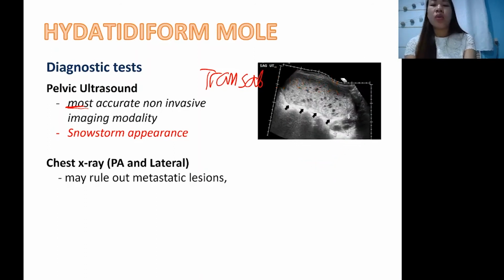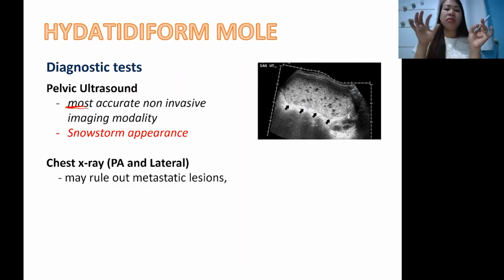So, here, when we perform a trans-abdominal ultrasound, this is what it looks like. So, parang snowstorm, parang bilog-bilog lang na parang snowstorm. Okay? So, that is for our diagnostic. Doc, bakit kailangan mo naman ipa-chest x-ray yung pasyente? Anong kinalaman ng lungs dun sa pinagbubuntis? Okay, that's a very good question, class.